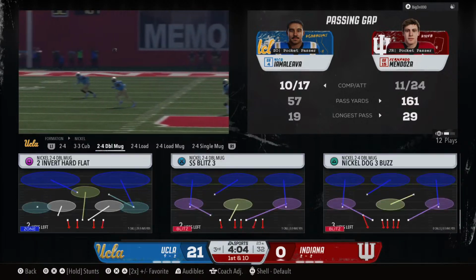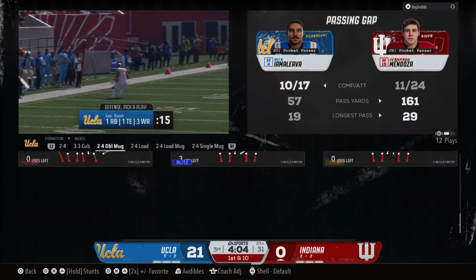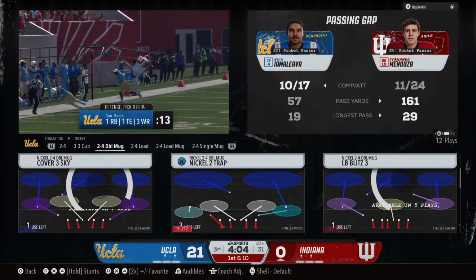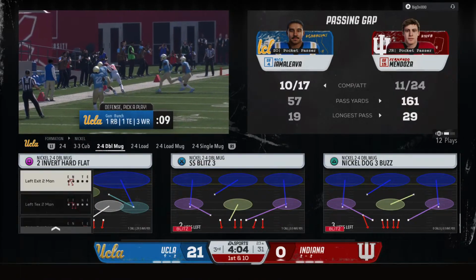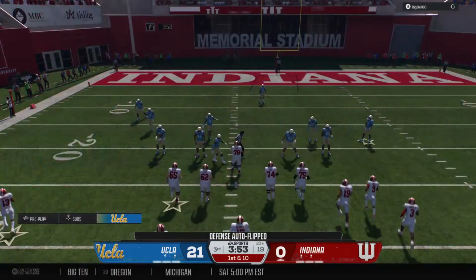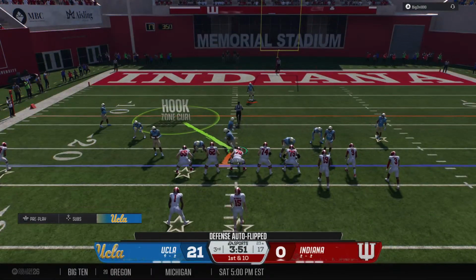Nice pitch and catch there from QB to wide receiver. Great job. An out route is all about timing. 1, 2, 3, boom, break out, throw it to him right now. Great pitch, great catch. Clock ticks under the 4-minute mark here in the third quarter.